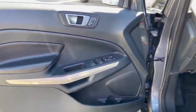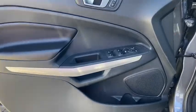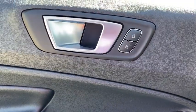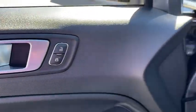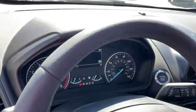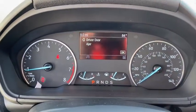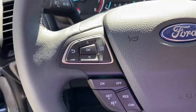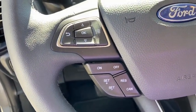Remote engine start, navigation system, backup camera, keyless entry, leather wrapped steering wheel, adjustable steering wheel, power steering, driver lumbar, front floor mats, ABS four-wheel, aluminum wheels, cruise control, four-wheel disc brakes, AM/FM stereo radio, front wheel drive, rear defrost, climate control, premium sound system, auto off headlights.